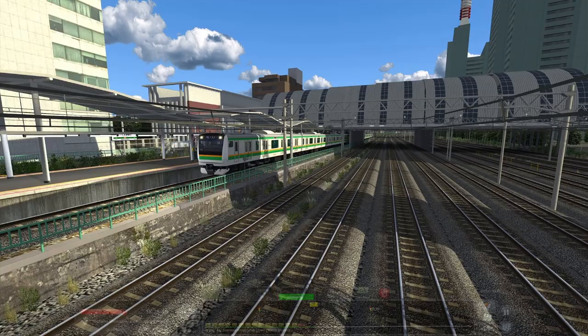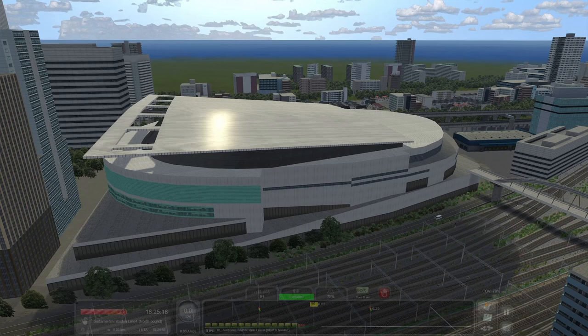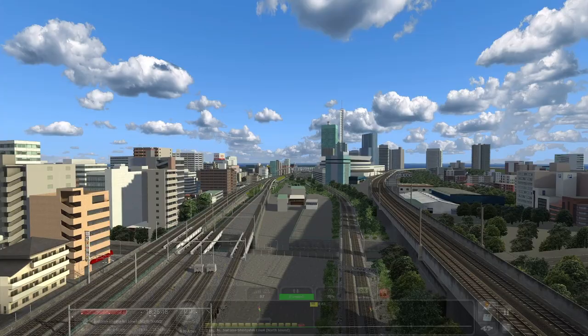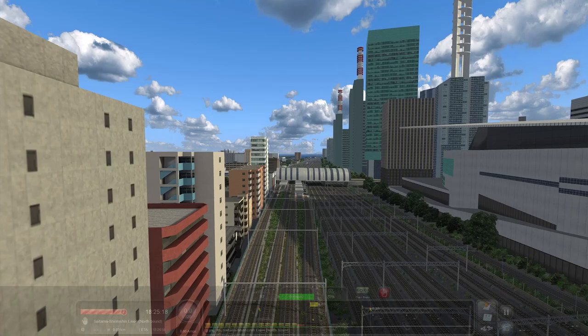So this is Saitama. This is the Saitama Super Arena right here, second largest in the world as far as capacity. They hold all kinds of events there. It's a fairly large urban area, outskirts of Tokyo, obviously. The end of the line is actually down there, as well as another depot down here, and then it just dead ends into nowhere. But it's a nice little line. It's very busy. It's not terribly long, but they put some care into building this, and it looks really good to me.